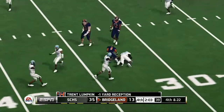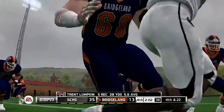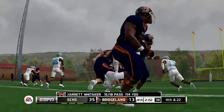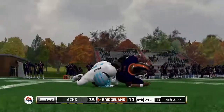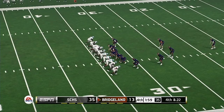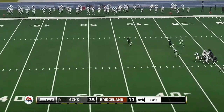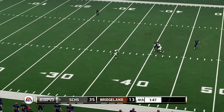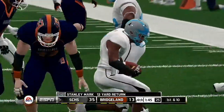Screen pass, gets it to the back. He's taken down around the 33-yard line. That makes it fourth and long. There are 2 minutes to go in this football game. The punt upcoming, and they're going to come after this one. Down at the 45-yard line.